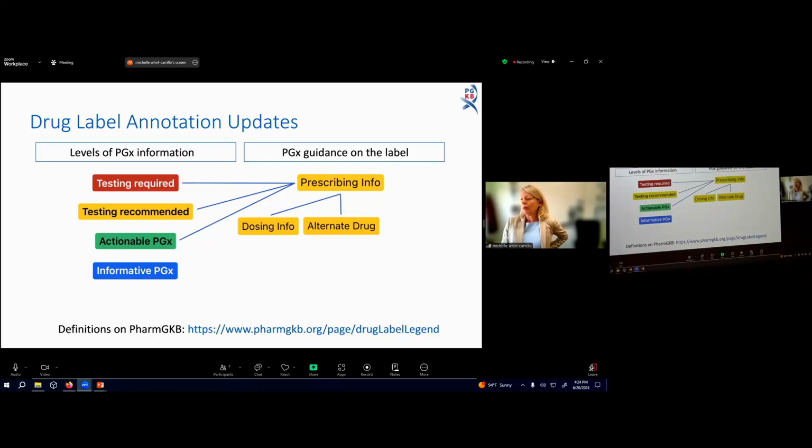However, over time, things began to change, and more actionable information, in the absence of talking about any testing, is starting to appear on more and more labels. So to address this, we highlight if a label gives any actual genotype or phenotype-based prescribing guidance. So we give this prescribing info tag and say whether or not they're talking about changing a dose or using a different drug.